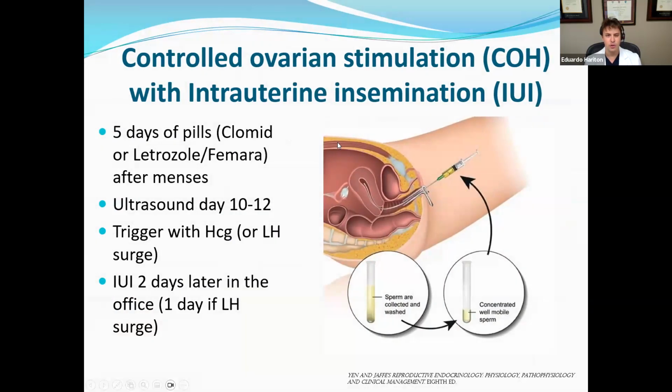So IUI, how does it work? With IUI, we're basically augmenting what's happened naturally. Or if you're not ovulating, we're helping induce that ovulation. So we have you take 5 days of pills, usually Clomid or letrozole, also called Femara. And what this does is that it helps your brain make more of that FSH to try to make sure that you're ovulating. If you make one follicle normally, you might still make one, you might make two or three, but that helps increase the chances of finding that healthy egg.